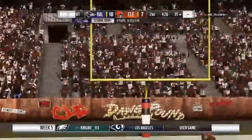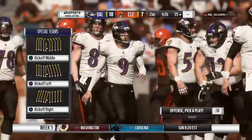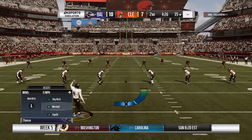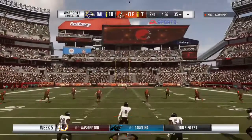And you remember the good old days when the 49ers were riding roughshod in the league? They use their fullback in pass plays all the time. Roger Craig, Tom Rathman, those guys were terrific at running these types of plays. Here's Tucker now out to kick this one away.